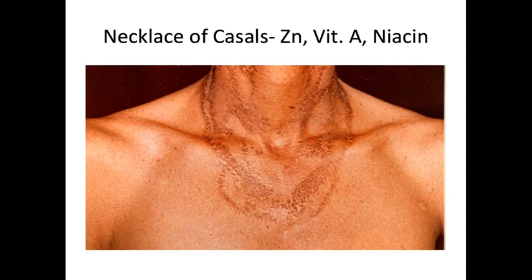Here's the necklace of Casal. This is typically niacin. You will see this with an extreme niacin deficiency. You don't see much of pellagra these days, but this is something that you would see, the necklace of Casal. But you also have to consider zinc and vitamin A.